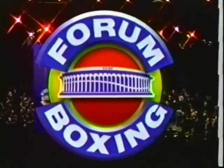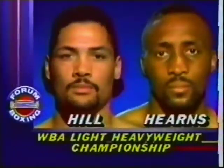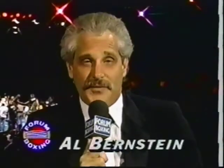And we are just minutes away from this. The WBA Light Heavyweight Championship match. Virgil Hill's 11th defense against Tommy the Hitman Hearns, the only 5-time champion in the history of boxing. Well, the new Orlin Norris did what he likes to do now, go after knockouts. He didn't get it, and he didn't get a decision either. Tony Tucker, the 32-year-old heavyweight, maybe he is on the verge of challenging again for the heavyweight title.